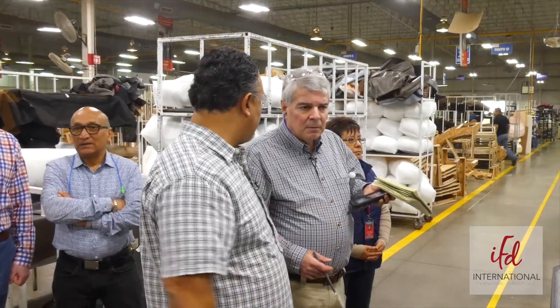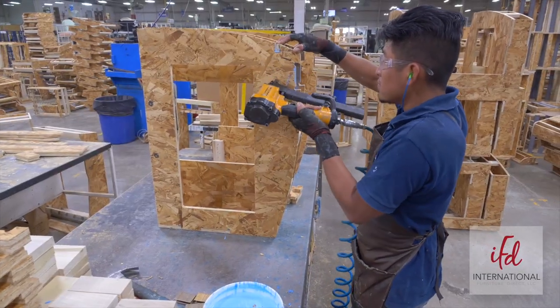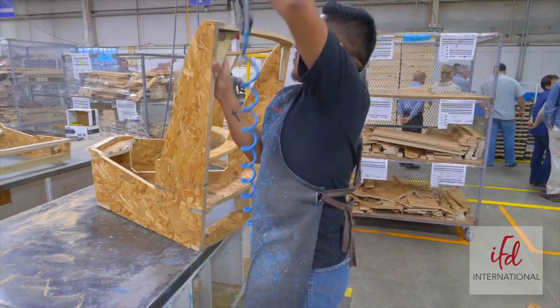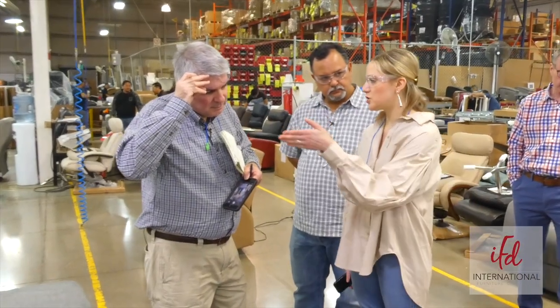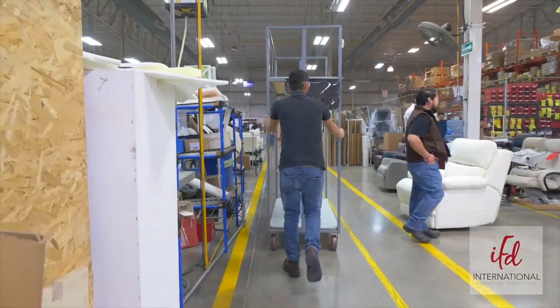We had the good fortune also to be able to visit Palliser Furniture, a Canadian company, but very global in its whole approach to sourcing and producing product. But they've been in Mexico since probably the early 80s. So why Mexico? What's been so good about it for Palliser?